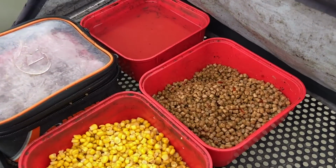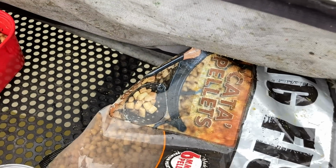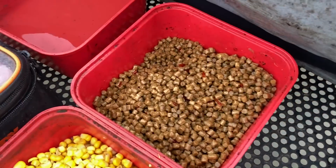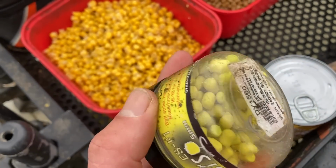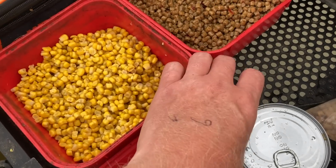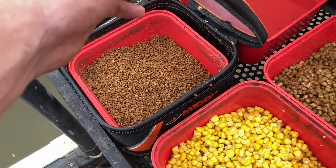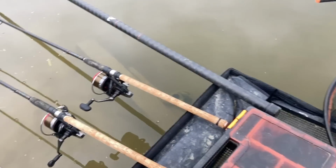Bait for the day. We're going specimen style. We've got 6mm pellets, some corn. They're the catter pellets. We're going method feeder, hybrid feeder today. We've got our hook baits, some wowsers. Got our micros in there. Mega simple. Let's have a look at the weapons.